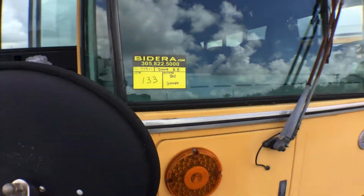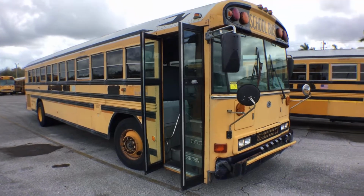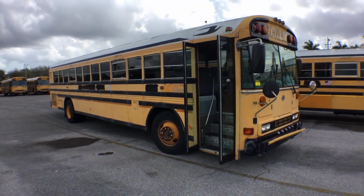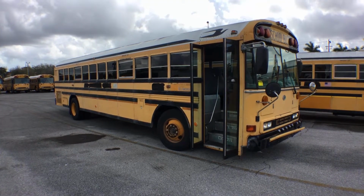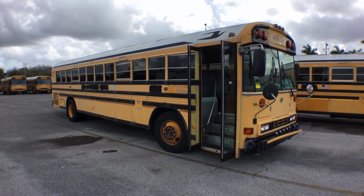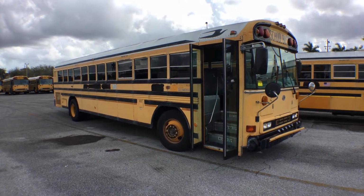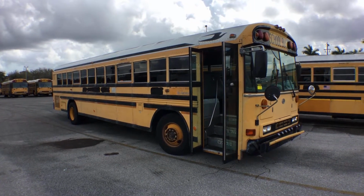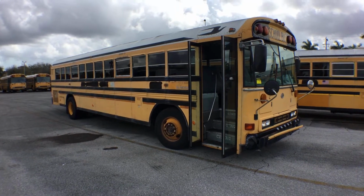Lot number 133 is a 2004 Bluebird All-American 72 passenger school bus. This bus, the dash says check transmission. I did notice it does not engage in reverse. It does drive forward, but it does not engage in reverse. So keep that in mind.